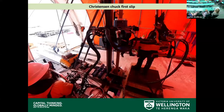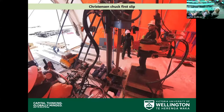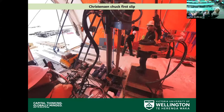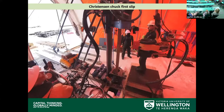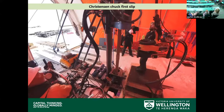Right, now, let's see if this works. Here we go. So that's the chuck going up. The foot clamp will open. There we go, and that's the first slip. So the bit to look for is the foot clamp just there. You can just see it open, and that's when the slip happens. So he's hanging on to it, opens it up, slips.